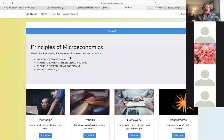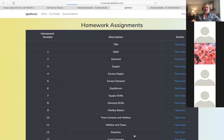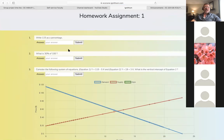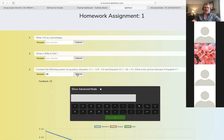No, no. Actually, I'll show you again. Can you see we're on the main page and I go to homework, and then I'm going to go to the math assignment. As soon as I put something in here, like what is the vertical intercept of equation 2, the right answer would be 19, and I submit it and I get that feedback. That's what's in the database, it scored it against that particular problem. Now, if I answer it again, it'll still say feedback, but that's not scored.